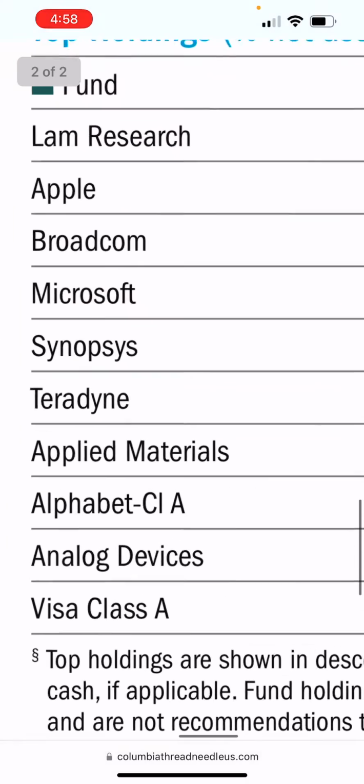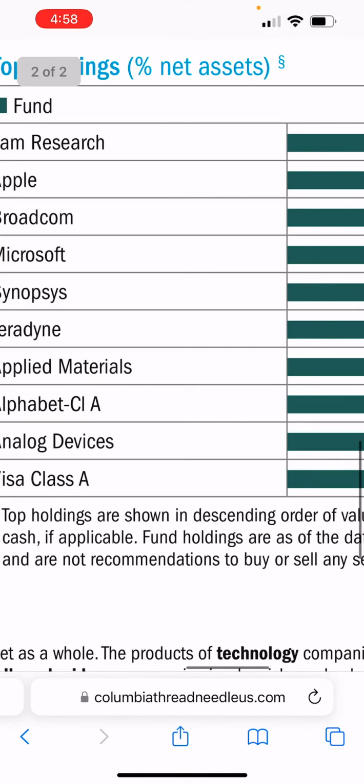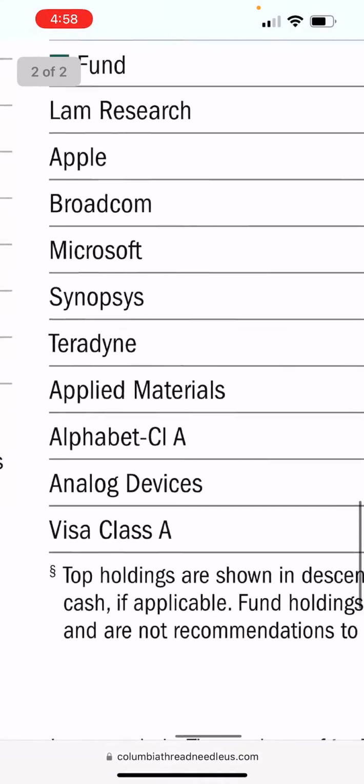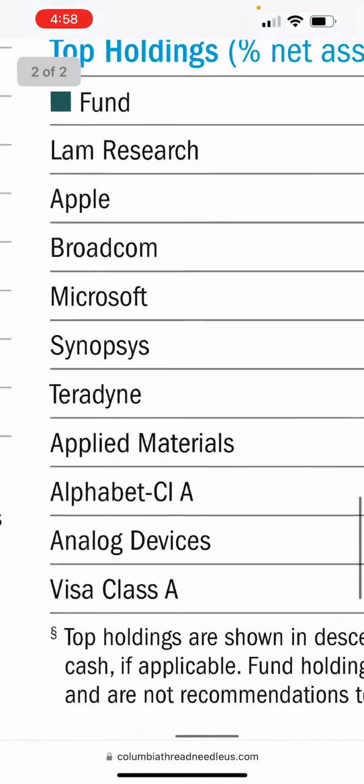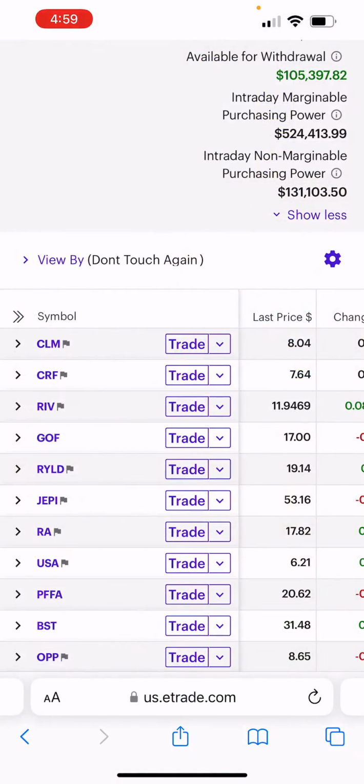Top 10 holdings here, top quality funds: Lam Research, Apple, Broadcom, Visa. Visa's actually finance, but it's a fintech, so they're calling that tech a little bit. So it has quality holdings, as you can see. No wonder it returned what it did over the last 10 years.